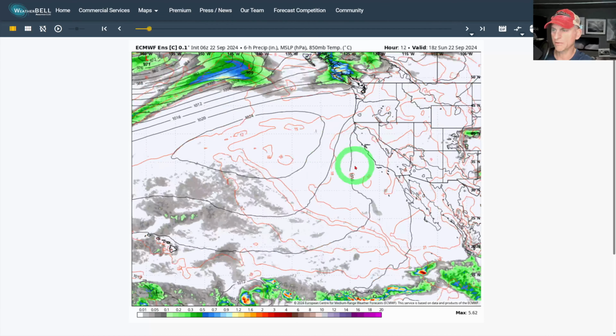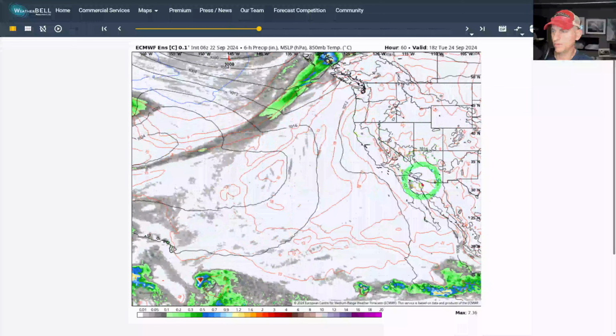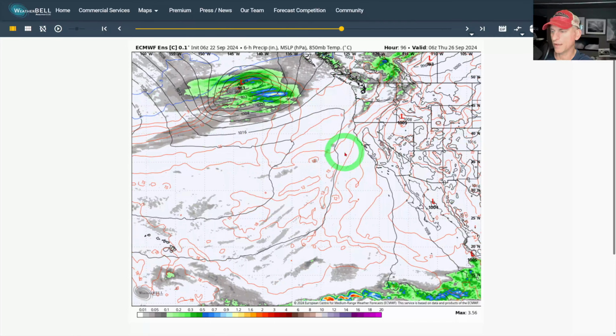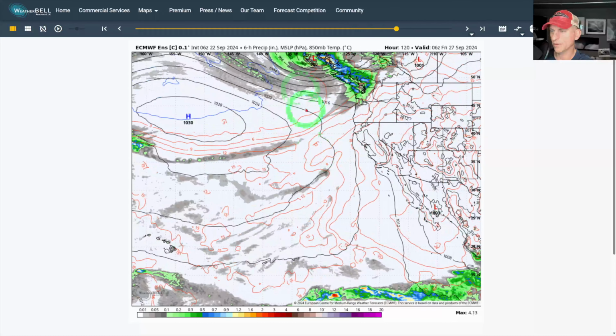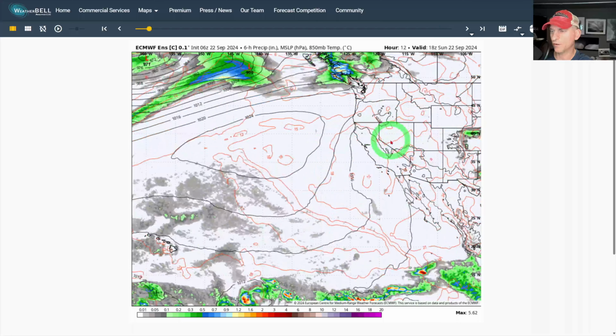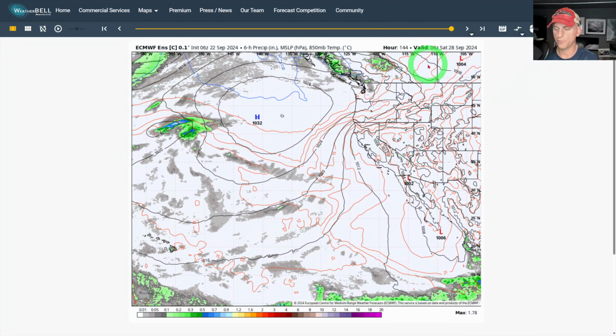But look at the precipitation map. I'll show you that we're not dealing with anything here in the meantime. Then the first frontal system may clip some areas of very extreme northwestern California there. We'll watch that and see if that changes over the next couple of days. And that stronger system rolls in, but it may stay just north of California. So we'll be watching. This goes 144 hours out. This would be next Friday night, for example.